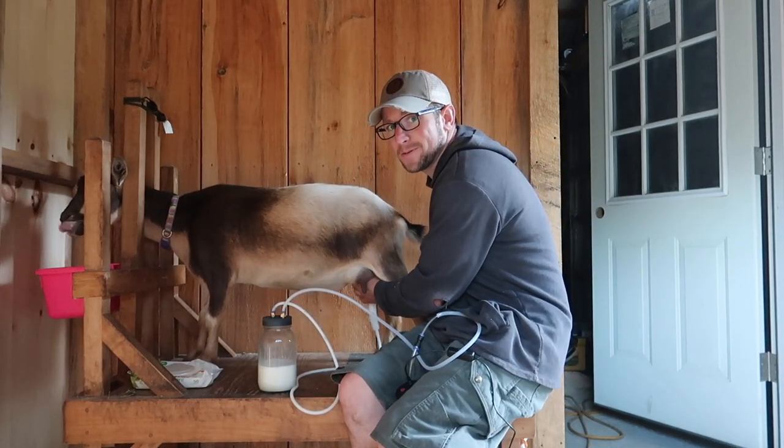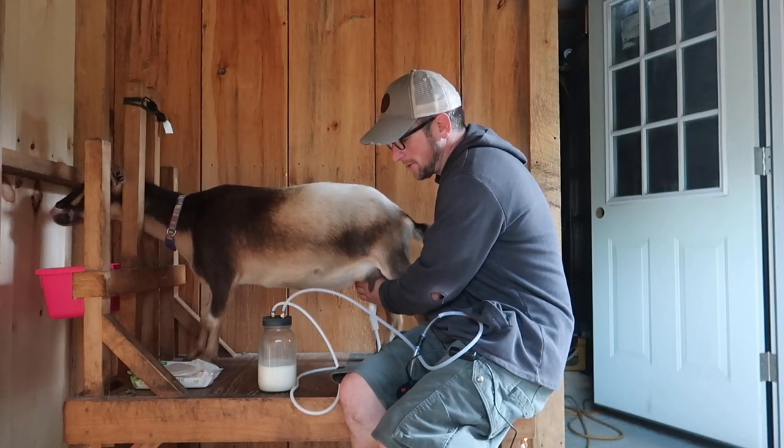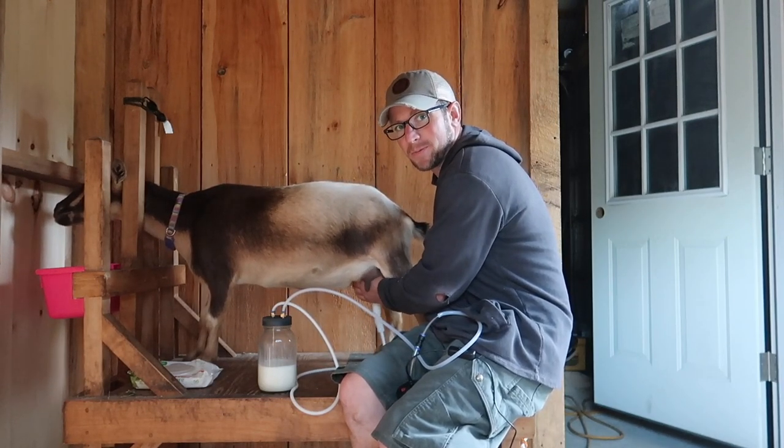I really am liking this new milker. Willow's been liking it too. Her milk production's been up ever since we started using it.